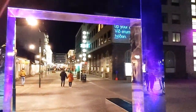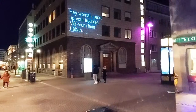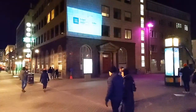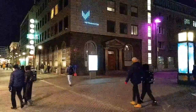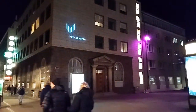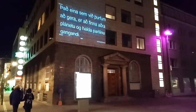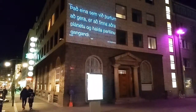So entry to, I consider this is downtown over there. This is the old downtown. So these are lines from Icelandic movies here in the top right corner. And Reykjavik is a UNESCO City of Literature in 2011. And you know, like I said, the only thing that you need to do is to find another planet and keep the party going.